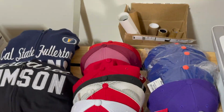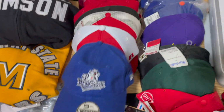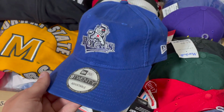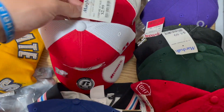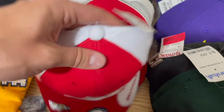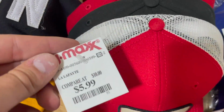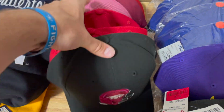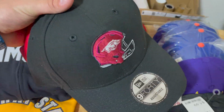Then all of these hats were actually purchased by one buyer. They bought all these hats for $150, and I'm going to go through what I paid on each of them. This was from a pallet, so $2. I got this Henderson hat here for $2.99 at Marshall's. Got this Raging Cajuns hat for $6 from TJ Maxx. $2 on these next three, four. These are all pallet hats.